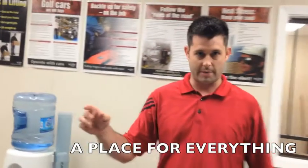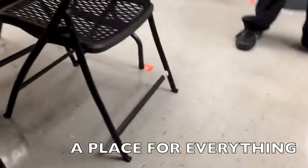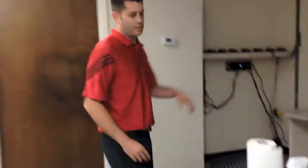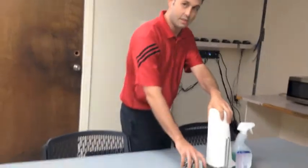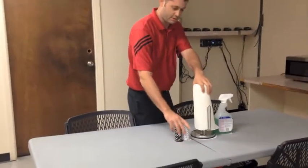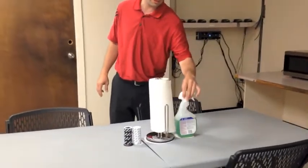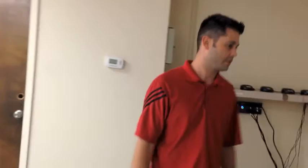We applied the same markings to the tables you can see down here, just to keep everything in line. Then moving on to the tables, we painted our designated spots for our salt and pepper, and we also have one for the paper towel holder and the 409 cleaner. Everything has a home. If it's not there, you're going to notice it missing.